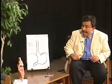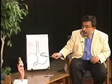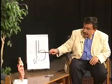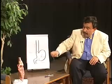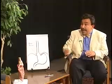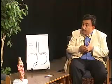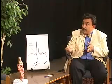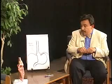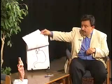The other thing that happens that's very critical is the angle, what's referred to as the angle of His, in the normal anatomy, this angle here of the esophagus and the stomach. When you have a hiatal hernia, that angle is lost. And that geometry is very critical for the effectiveness of the lower esophageal sphincter. So then do you create a new sphincter? What do you do? The most common operation that we do is called a fundoplication.